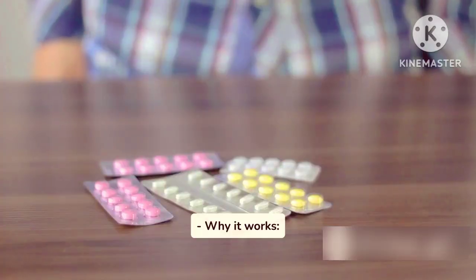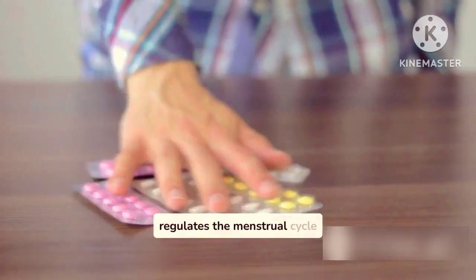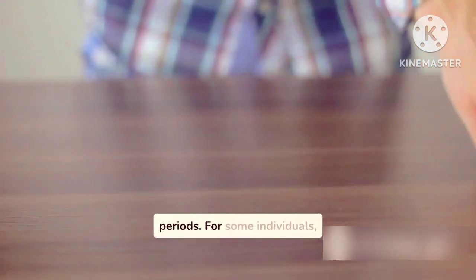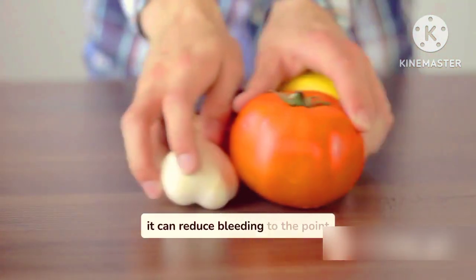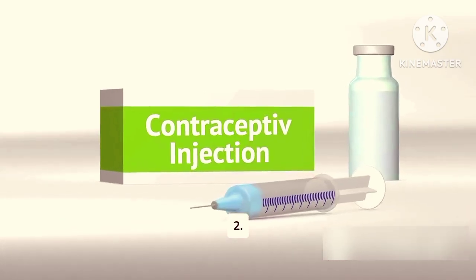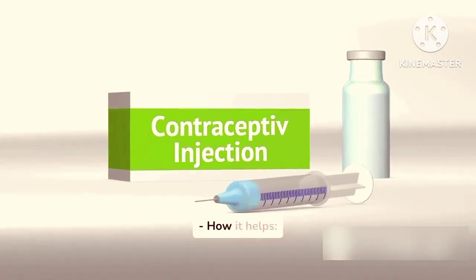Why it works. Hormonal birth control regulates the menstrual cycle and often results in lighter or shorter periods. For some individuals, it can reduce bleeding to the point of not menstruating at all. 2. Progesterone therapy. How it helps.